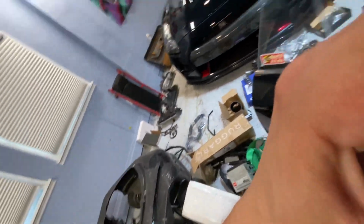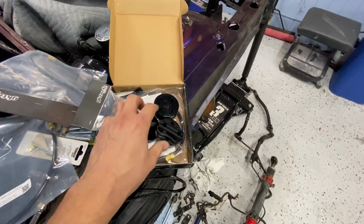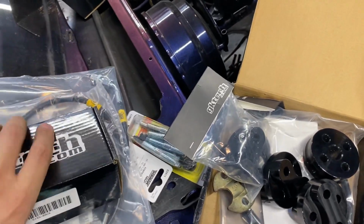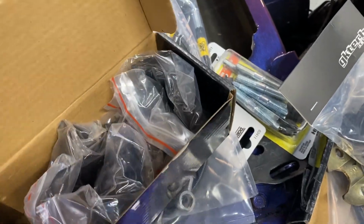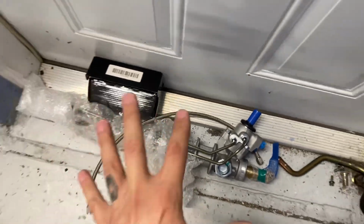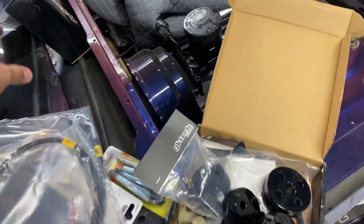Oh man, back to where we was before. All four of these steering rack bushings. You know what I'm saying? What else we got here? This is a newer box. It's for the steering rack. So that's all new stuff that actually needs to go with the new steering rack, not the old steering rack, which is over here. I like to keep things like that together. That way I don't lose track of them. You know what I'm saying? Well, I mean, right? So, got that.